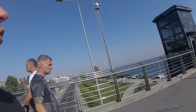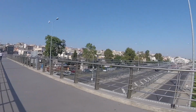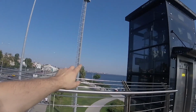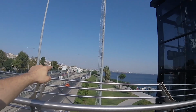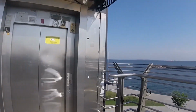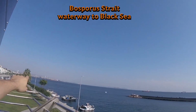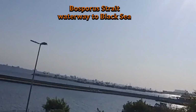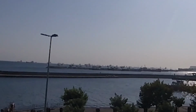Okay, so we are up at the walking bridge that goes over the highway. Istanbul is right there. And the ships are waiting to go past. Those houses that you see are in Asia, and this is Europe, and there goes the tunnel under the sea. And there are ships waiting in a line there so that they can pass through. There's a lot of ships waiting for this. Hopefully I can zoom in so that you can really see how many there are waiting.